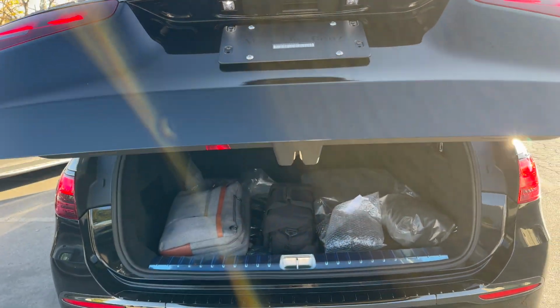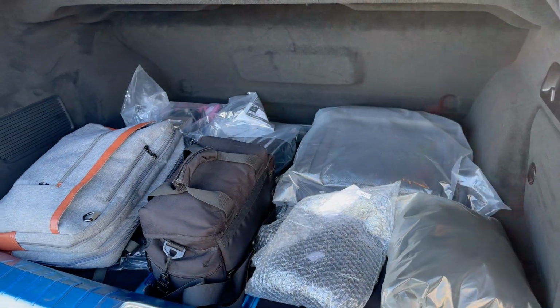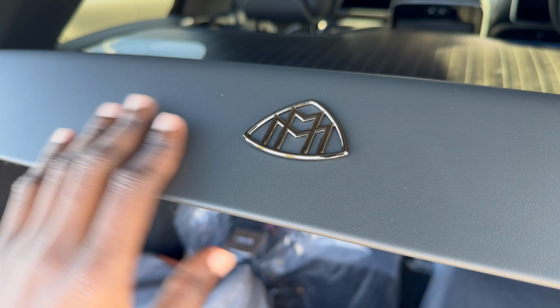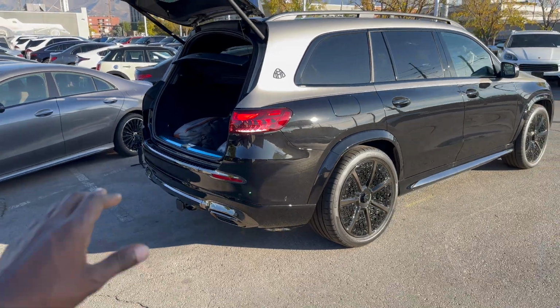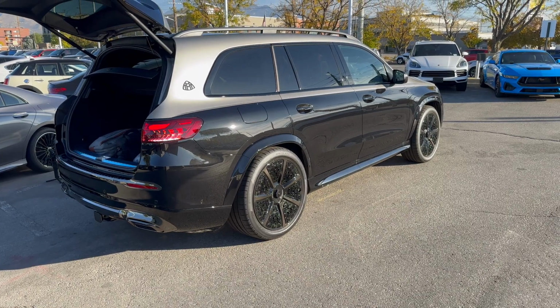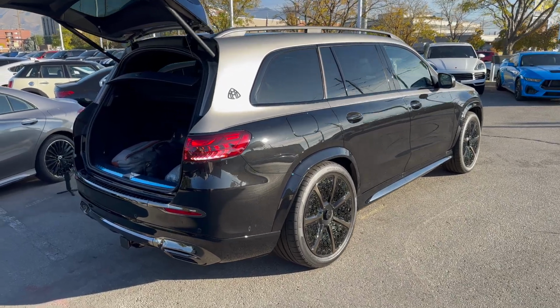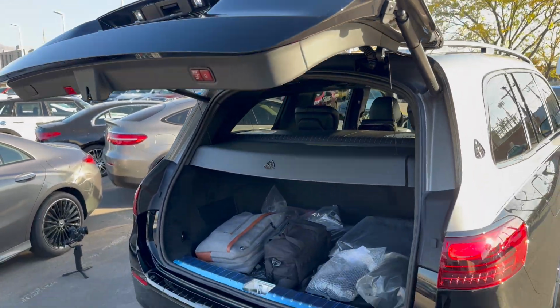Let's check out what we have in terms of storage. We have about 18.4 cubic feet of storage in this GLS at the back here. Notice the Maybach lettering as well on this cargo cover right here. And there is also a button here to lower the suspension of the GLS. I'll press it once, and you can see the suspension is actually lowering the GLS right now. And then on top here, we have the electronic tailgate on this GLS 600.